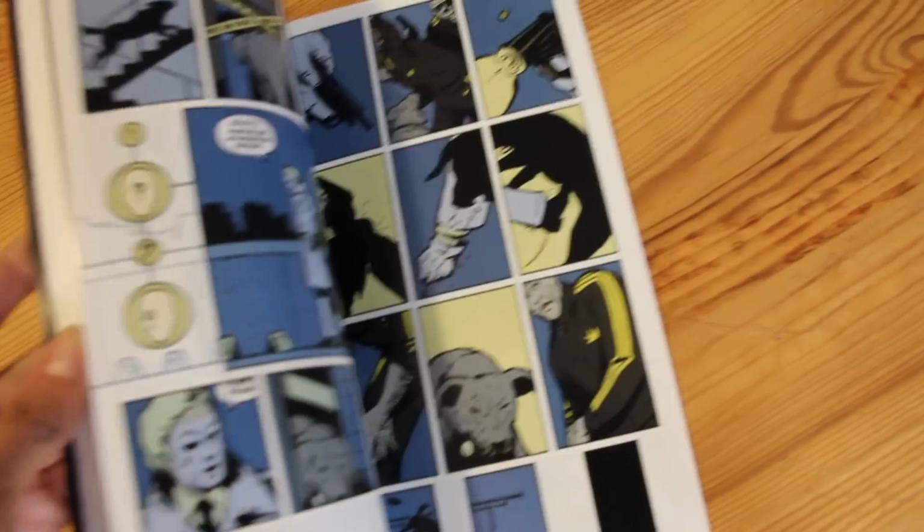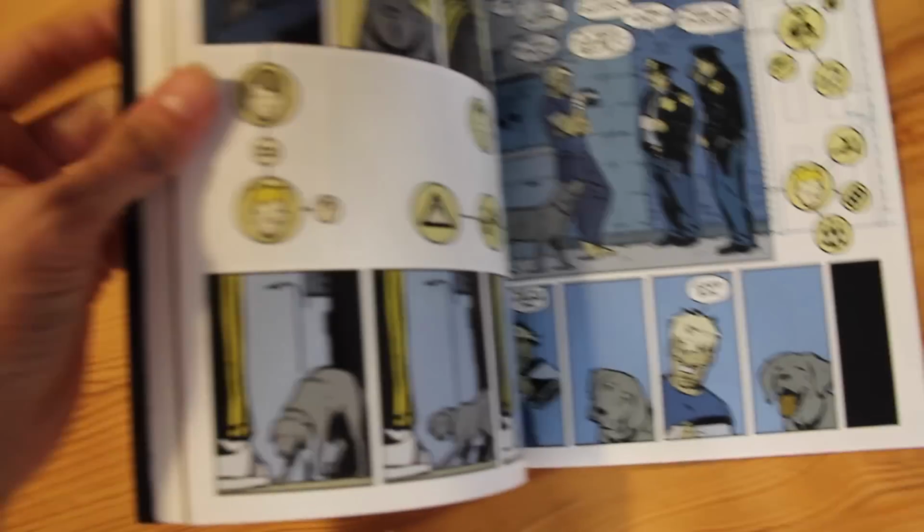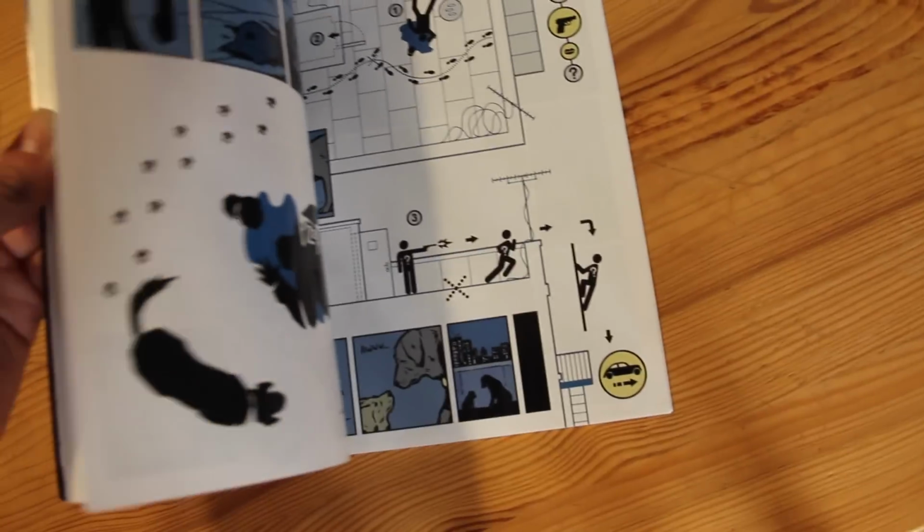They're so cool. And the issue where everything takes place from the point of view of his dog, that's just so clever. It's so cool, and I really like that.